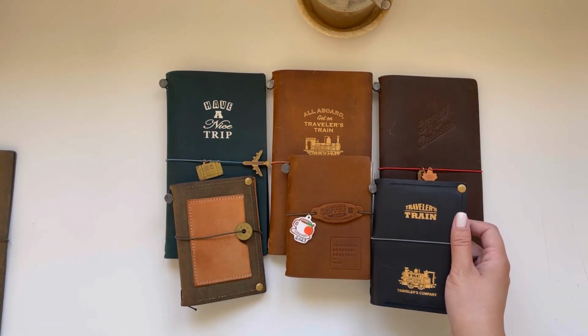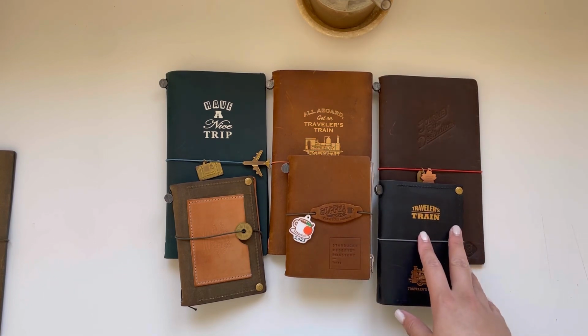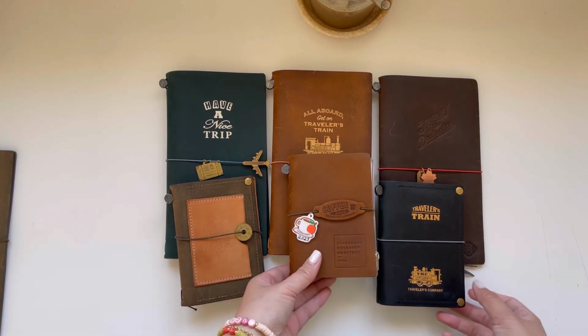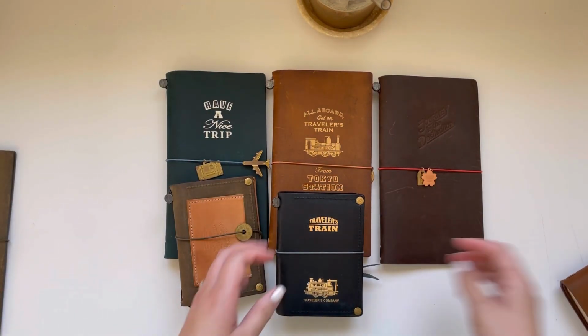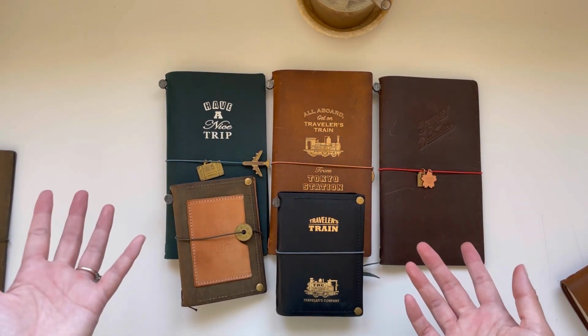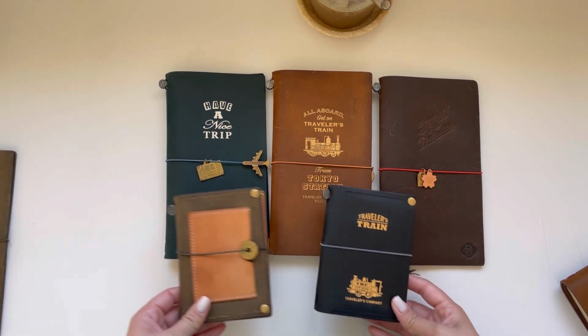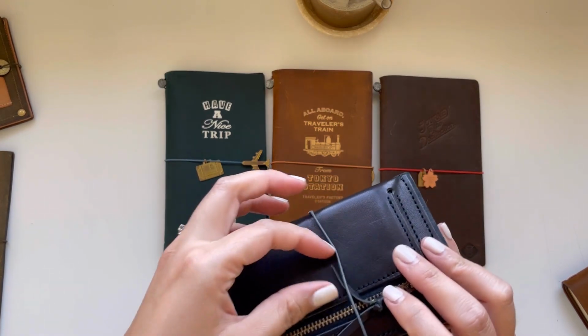I think I'm gonna have to decide on the passport first, because my thought is if I pick this train, I might not want to have two trains. Then that kind of eliminates this one, and I can bring these two. One will be my travel journal, the other one will hold all of my dated inserts. So I think I will continue this as my wallet.